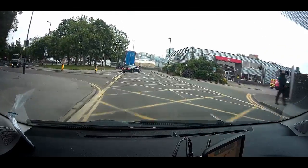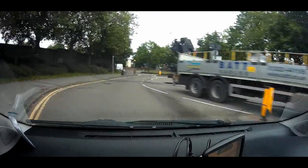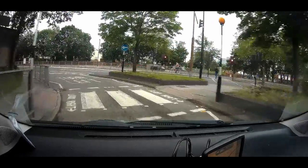The examiner asked him to turn left, so he turned left. And now approaching the road, the examiner asked him to turn left at the end of the road, so he's slowing down here.